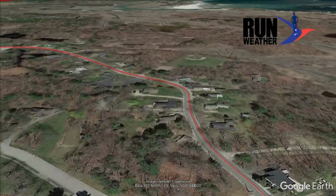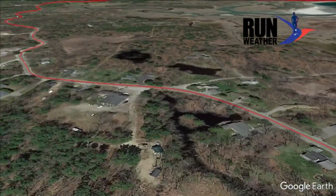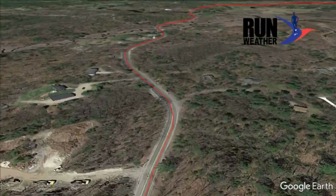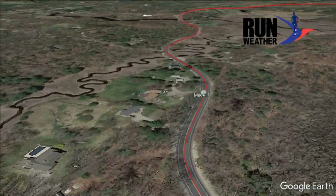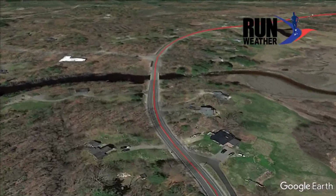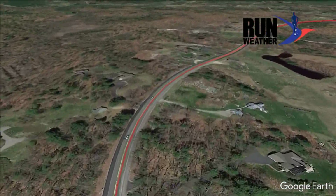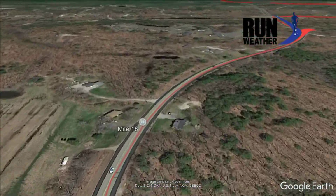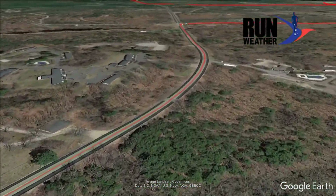The conditions should be fairly flat in that mile 18, 19, 20 range, but around mile 21, you start to pick up another hill, and that is one of the last big hills of the course, with about 5 miles to go. So this stretch on Route 9, depending on exactly how you're feeling, can be either good or bad. Again, there's not a whole lot to see. This is mile 18 right here.